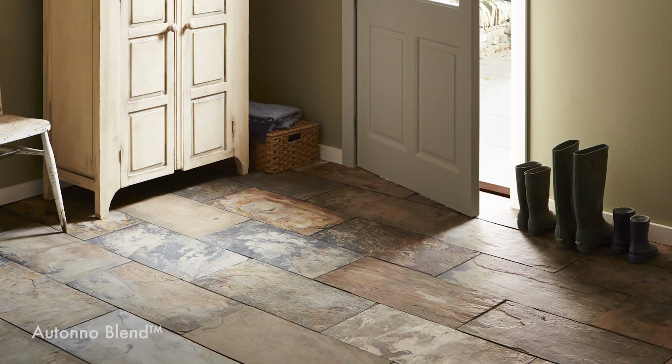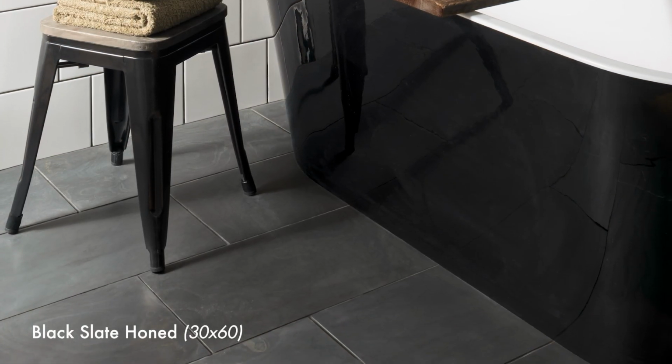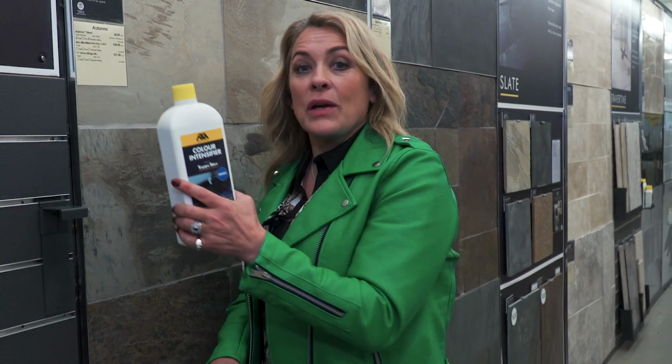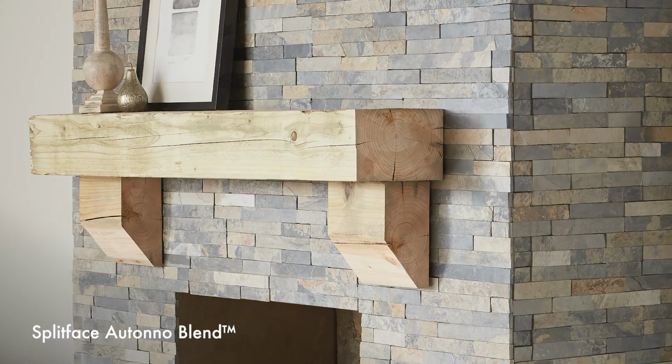Slate is an amazing material. Quarries cut along visible layers to create slimmer slabs. Though it is quite brittle in single slabs, once laid, it's extremely durable. This natural stone comes in a multitude of colours, from coppery rusts to deep black, with no two pieces being the same. It's important to seal slate, but you can also opt for a colour intensifier, which protects the surface and brings to life those layers of colour.